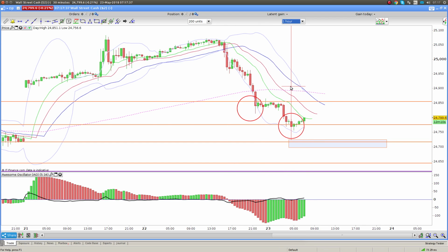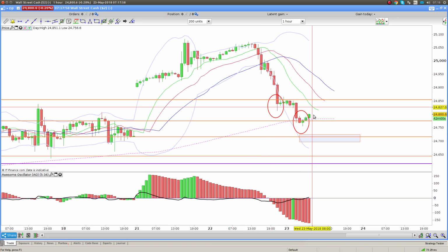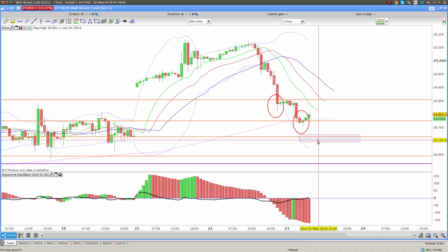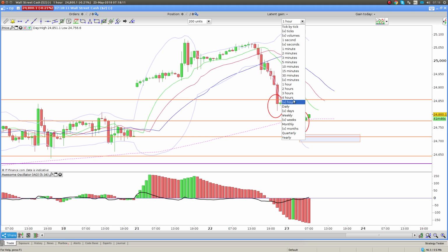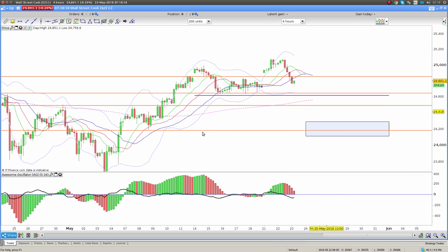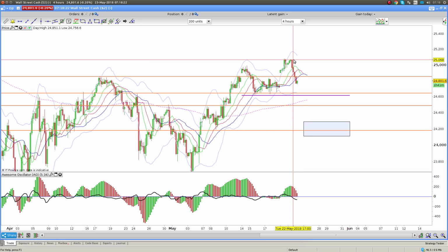But for me, work it off the hour. I'm looking for my third push down. Okay, so it's one push down, one push up, two pushes down, two pushes up, three pushes down is what I'm looking for, and this is the zone that I will be targeting. So when we get into this area, definitely be going long, and targets are obviously, I want to zoom out here. The targets will be the previous high.